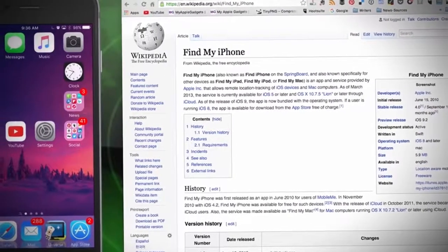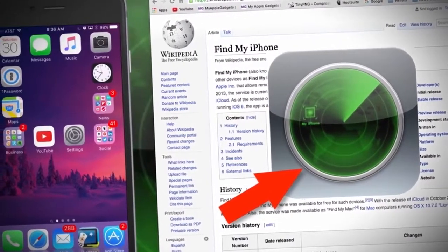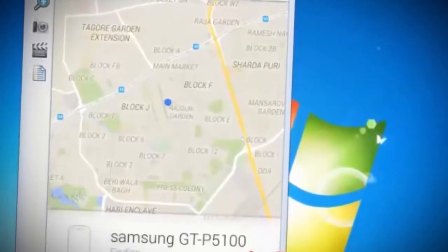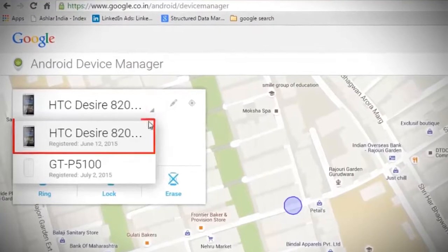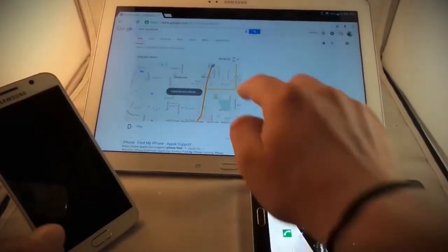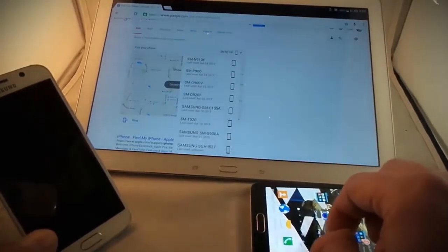Both iPhones and Android phones can be found through official channels if yours is ever lost or stolen. For Android phone users, you can go to google.com/android/devicemanager and sign in to the associated Google account to find it with your browser. From there, you can see your phone if it's on, find out when it was last on, cause it to ring, lock it, or permanently erase it.